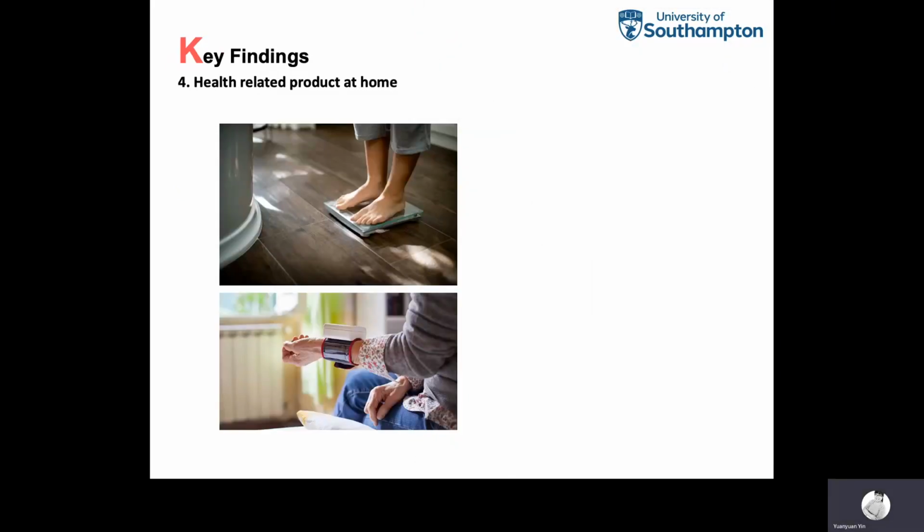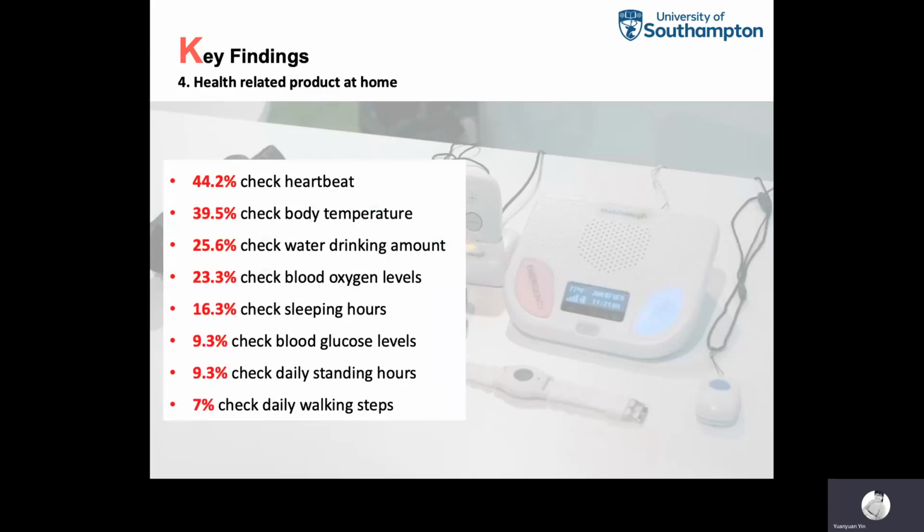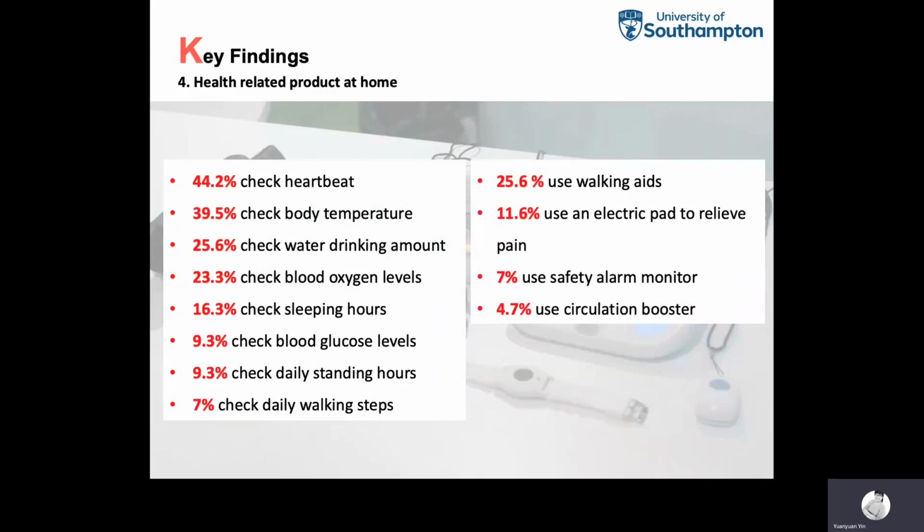And when we asked about the health-related products at home, the top-ranked item is the body weight scale. So people use the body weight scale to check their weight most frequently. And the second product is the blood pressure meter. And there are other types of products that have also been used, but very few people use those. And it will be interesting to find out whether they don't use them because they don't know about them or because they don't want to use them due to poor design.